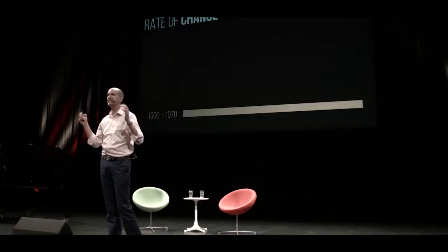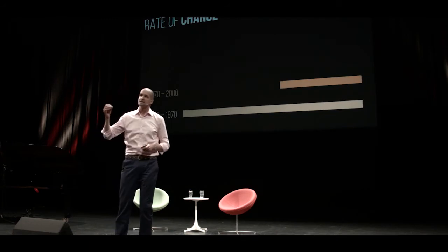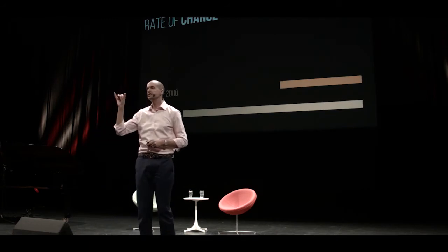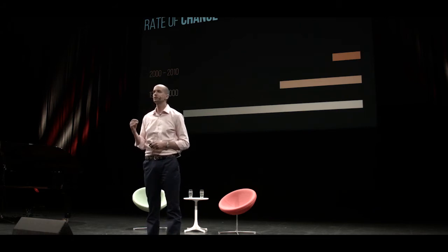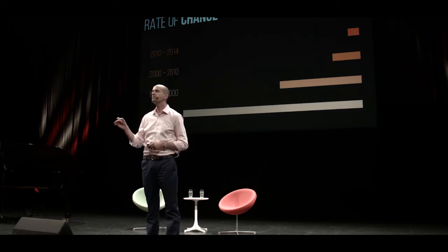Remember when we talked about the rate of change at the beginning, like the 70-year change? If you take all of mankind's technology advances for the last 70 years, between 1900 and 1970, and you index it, you see the same amount of change happening in the 30 years between 1970 and 2000. We see the same amount of change again happening between 2000 and 2010, and we see the same amount of change happening between 2010 and 2014. 70 years of technology change now happening in 4 years.